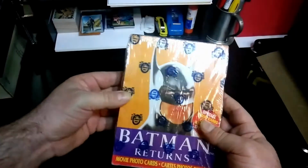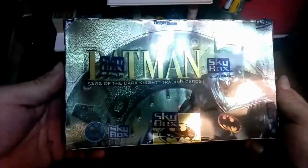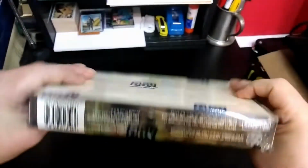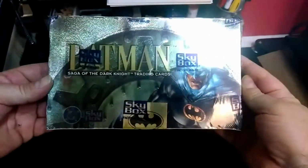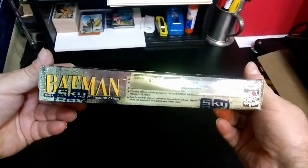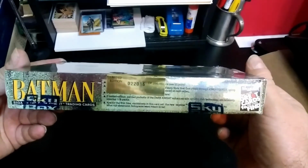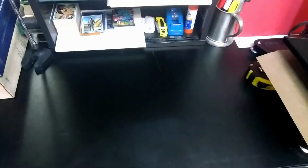They were factory sealed. This Batman Saga The Dark Knight cards. This one I recently picked up from a lot on eBay. Yeah, it ended up costing me about $26 for this box. And it's 22,000 out of 266,000. So it's a pretty low number.